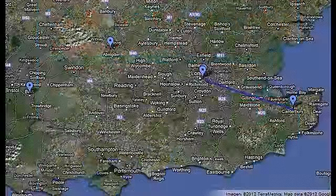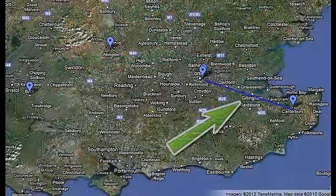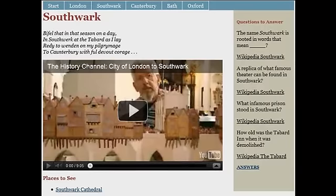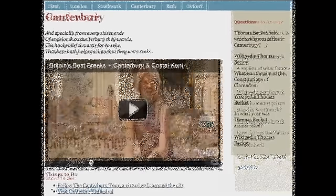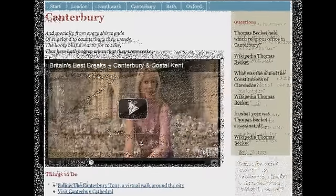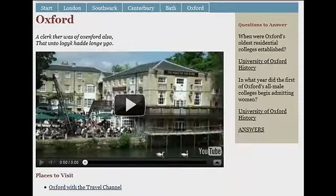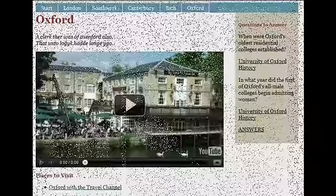I used a map to chart the journey Chaucer's pilgrims made. And I used images, audio files, and video to acquaint my students with some of the places in the story, including London, Southwark, Canterbury, Bath, and Oxford. It was during this assignment that I also learned the value of embed code.